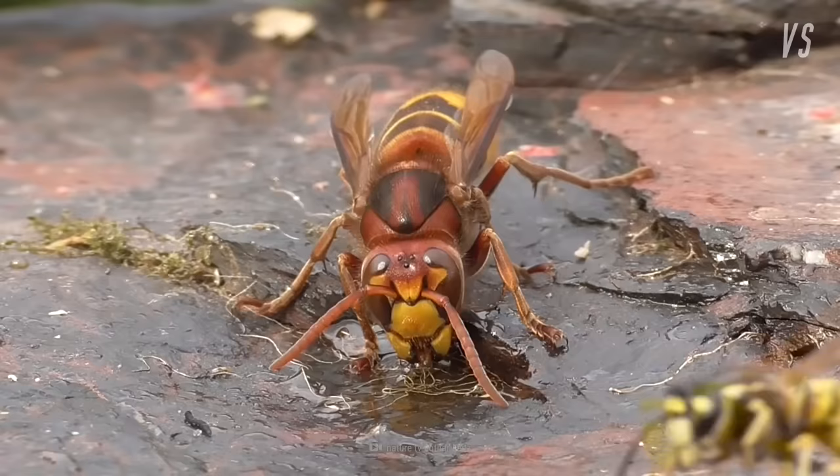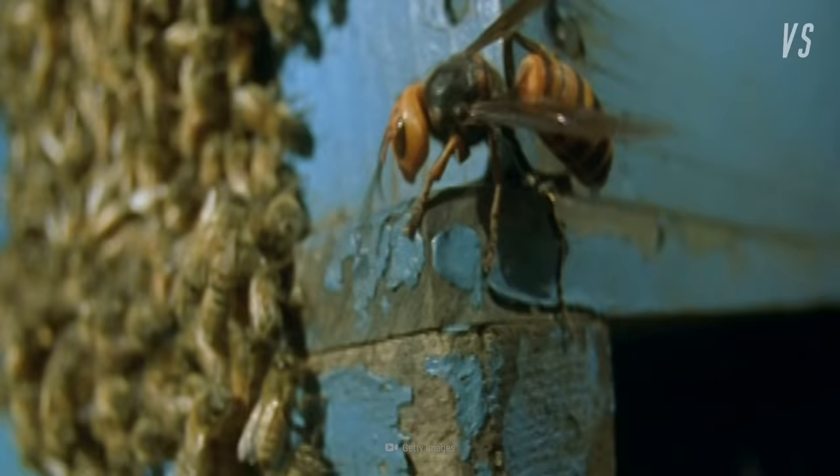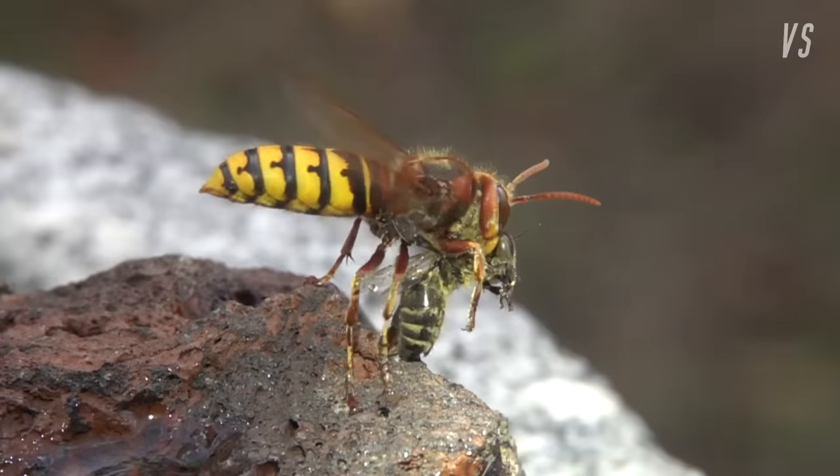A single murder hornet is starting this fight by approaching the bee's nest. It smells honey and needs a ton of food to survive. It's hoping to take out a bee who's wandering outside of the hive, and it looks like it successfully does. The murder hornet snatches and takes out the bee with its mandibles. It's going to bring its corpse back to the nest to eat.